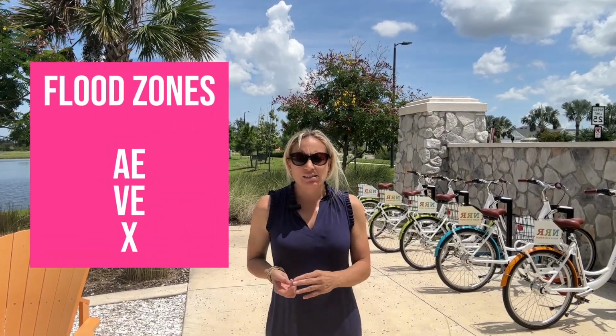So real quick, I'll just go over the flood zones here in Florida. Basically, you have three categories. You've got AE, VE, and Zone X. So AE does carry some risk of getting flooded. Then you have VE. VE is the most risk. It's the highest level of risk, and also tends to be the highest level of insurance costs in that area. And then you have Zone X, which has very little chance, maybe like a 99% chance in a 100-year floodplain. So most of Parrish is in an X zone, which is good.